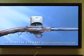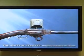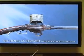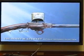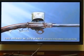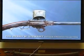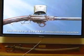Here's an interesting firearm, not a Colt. This is the Porter, Perry Porter. This is one of his earliest of several series of repeating rifles that he's developing. Instead of the cylinder going this way as in a Colt, the cylinder in Porter's goes this way. It's a vertical revolving turret firearm.